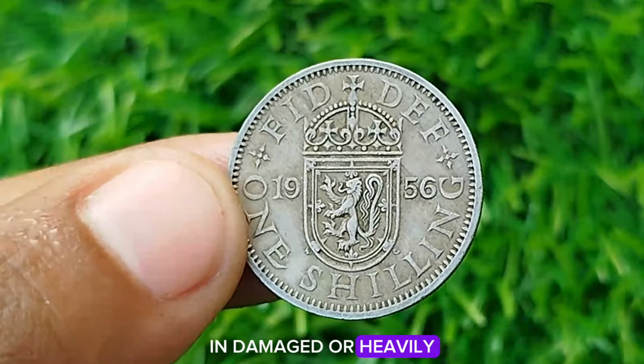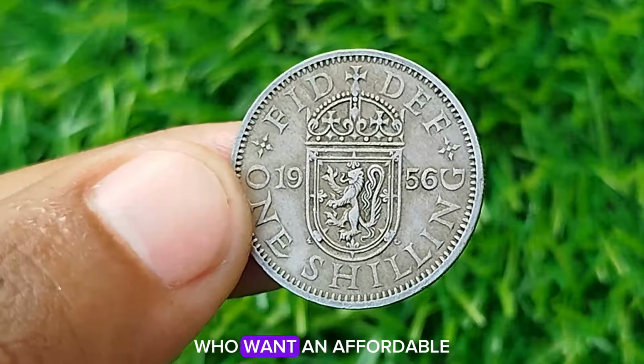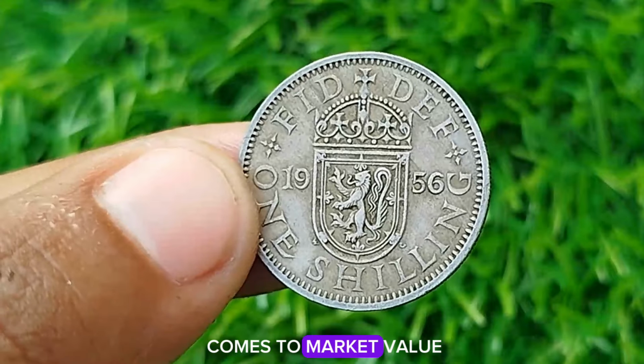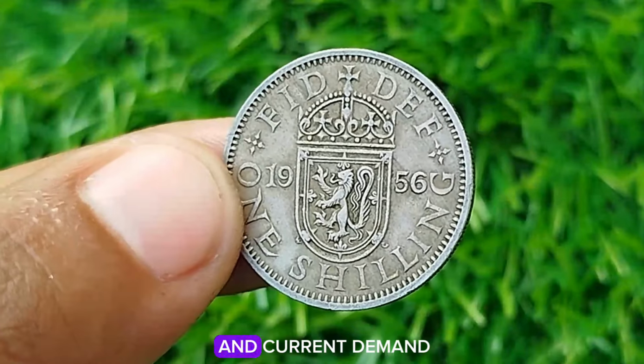In damaged or heavily worn condition, these coins serve as excellent entry-level collectibles for beginner numismatists or history enthusiasts who want an affordable piece of mid-20th century British history. When it comes to market value, the price of a 1956 1 shilling coin can vary based on its type, English or Scottish, condition, and current demand.